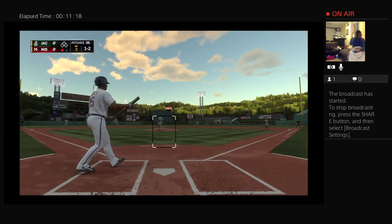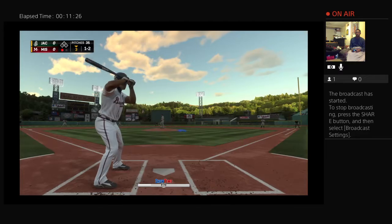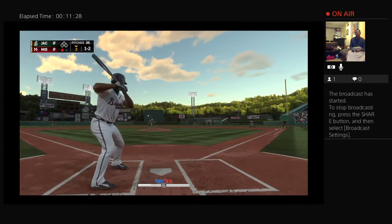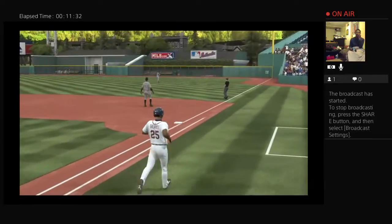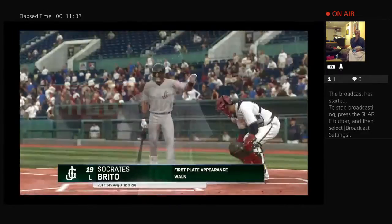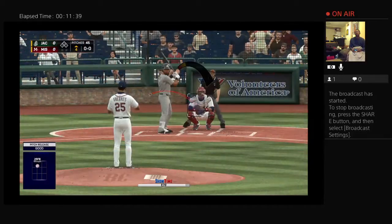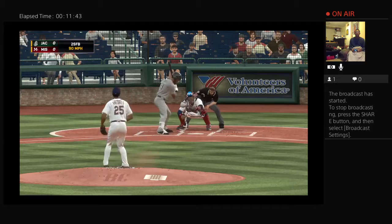And this is going to be fouled into the diamond level seats. The 1-2 pitch, heading out towards shallow right. Brito moves over. Two down. Digging in to try it again, Socrates Brito. He'll try to get it going here to begin the fourth.